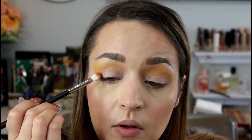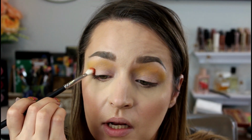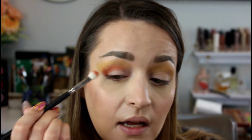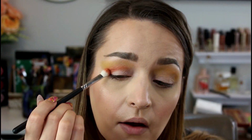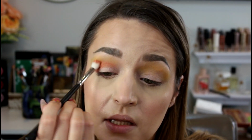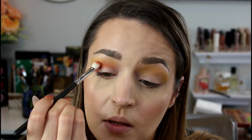I'm gonna grab Martian. I'm going to try to put it mostly in my crease, but it might end up a little bit in the outer corner as well. And I tap off my brush in between dipping my brush in and putting it on my eyes, just to get any excess off. So I'll try to take that. I like to put it down right in the outer corner and then work it into the crease a little bit like that. That way it's not too overwhelming in the crease.